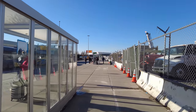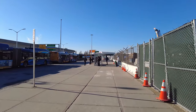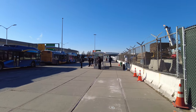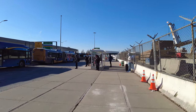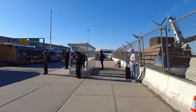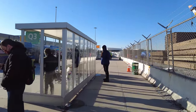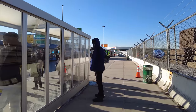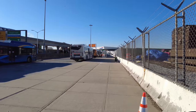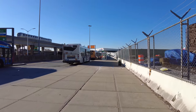I would even argue that the Q10 is the best for Lower Manhattan as well, since it also serves the A train, but in a different branch. So here's the Q3. The Q3 will serve Eastern Queens and takes a longer route to Jamaica. But I wouldn't recommend the Q3, it takes a long time.